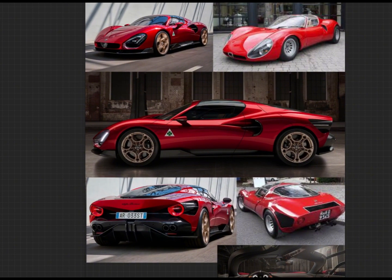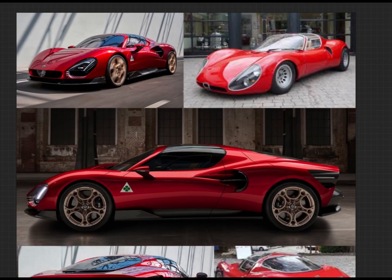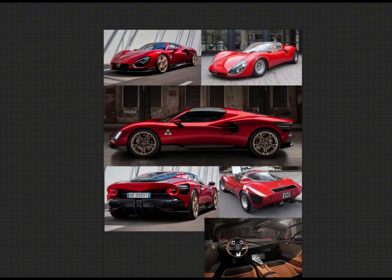You can really tell that the designers really knew what they were trying to do here. They really knew the heritage behind this original 33 Stradale and what it means to Alfa Romeo as a brand, and turning it into something new that I think is quite amazing. Now let's get into the details of this design.